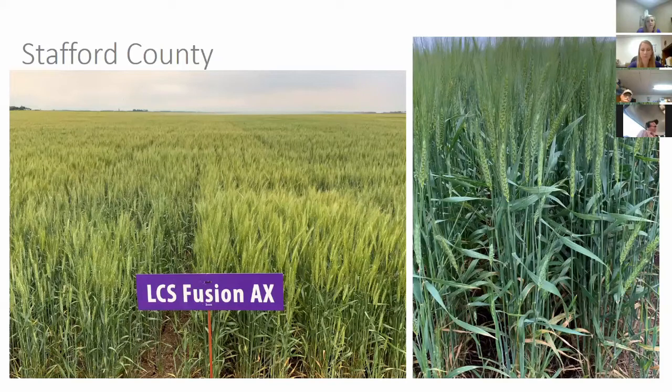One of them is LCS Atomic AX. That's more of a South Central Kansas, Southwest Kansas, and into North Central Oklahoma variety. And LCS Helix AX has a broader adaptability. So it's very worth discussing the technology here, but probably the variety is a little bit far off from its area of adaptation.